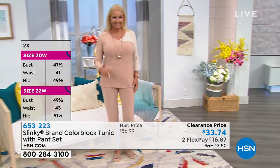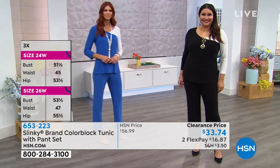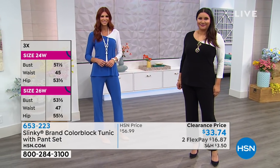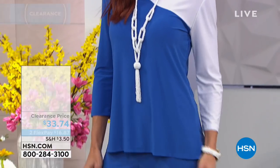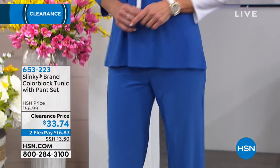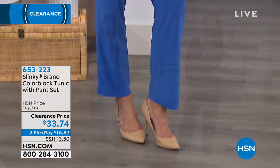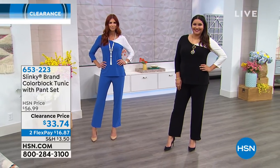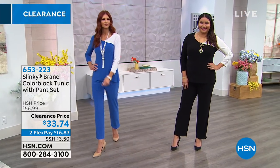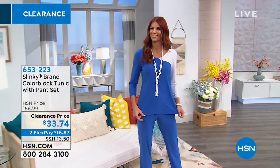And these outfits take you from day to evening. You can dress them up or down. It's all about comfort and elegance. This gives you the narrowing down the torso. It gives you that elegant, slenderizing, sophisticated look. It adds drama and playfulness to your wardrobe, and it's so refreshing, giving you that sharp, chic look with the color and the white.